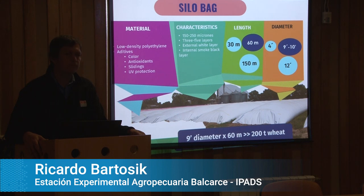Right. So that black layer, I guess, comprises food grade color or... Yeah. Everything is food grade. Yeah. And the 3 to 5 layers, do you have any further details about the 3 to 5? What kind of layers are those?